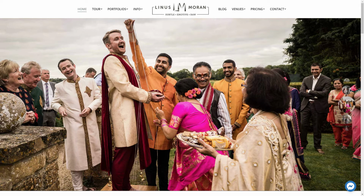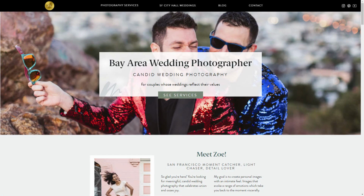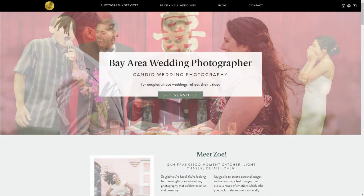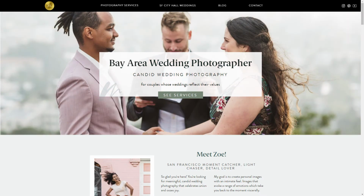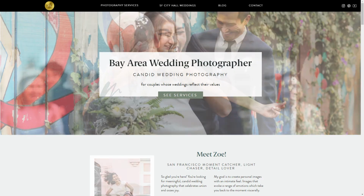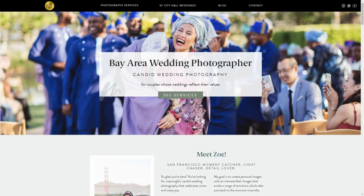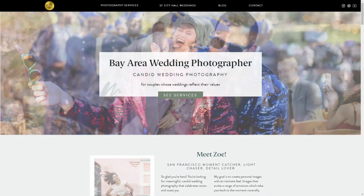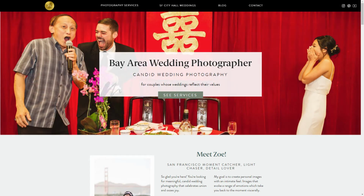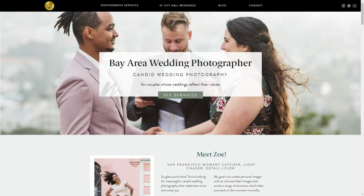Option number two is to keep a large slideshow or a single image, but have an info box overlaid on top of it, some sort of text or a call to action or a semi-transparent box like in this example with your website tagline. What is your website all about? What's your specialty? What's your location? And where do you want visitors to go next?